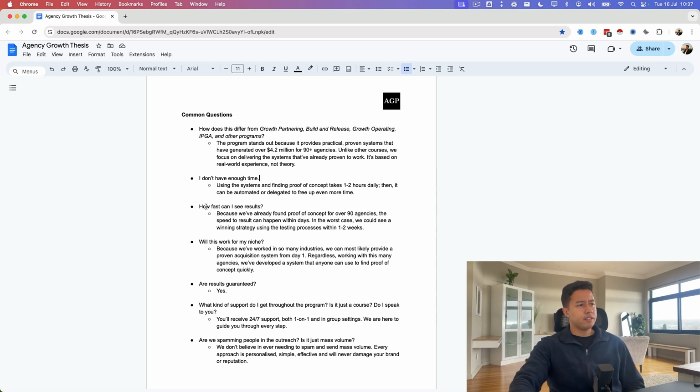How fast can I see results? Because we've already found proof of concept for 90 agencies, the speed to results can happen within a day. Genuinely, people have started the same day they get results. In the worst case, we could find a winning strategy using the testing processes within 1 to 2 weeks. Absolute worst case, if it didn't work out, within 1 to 2 weeks we have testing systems to get to proof of concept. So 1 to 2 weeks max, compared to 3 years of trying to figure it out.